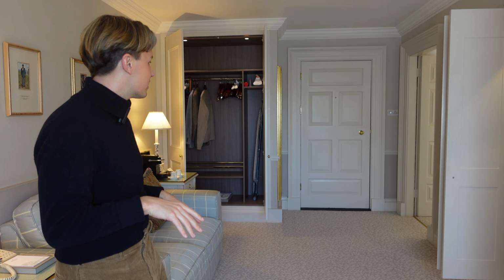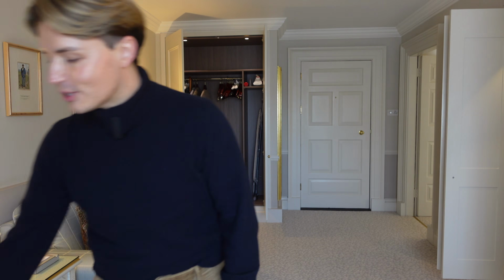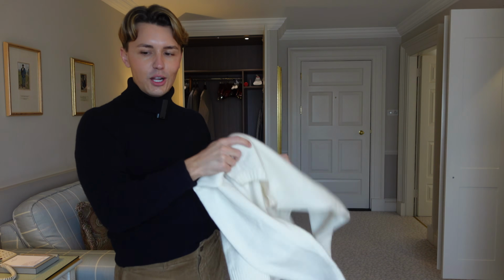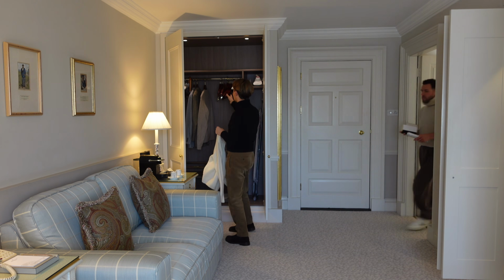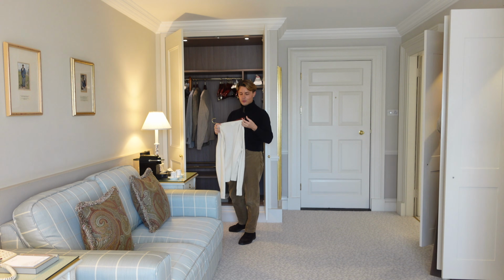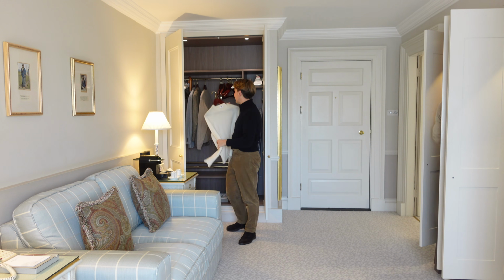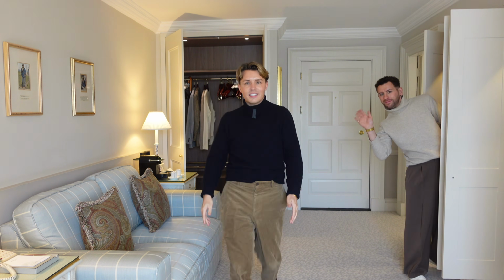And the great thing about the suite that we've got here in the Merrion is that we have this little dressing room, which is perfect because then you can put all of your clothes in one space, have a space to get ready and leave everywhere else to relax and enjoy. So that is what we're doing. We're just unpacking all of our clothes, hanging them up. We always have to ask for extra hangers because we bring lots of clothes. So we're just hanging all of our stuff up. It's all done, out of the way, and then we can get on with the rest of the day, which is perfect.